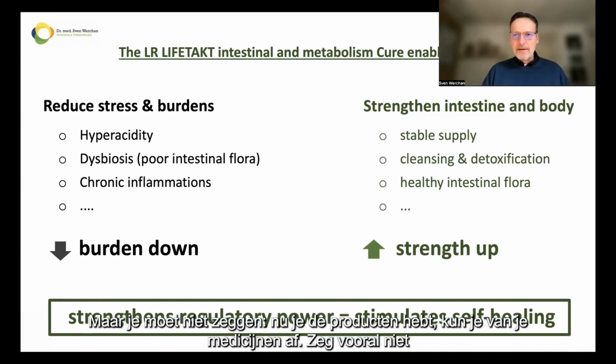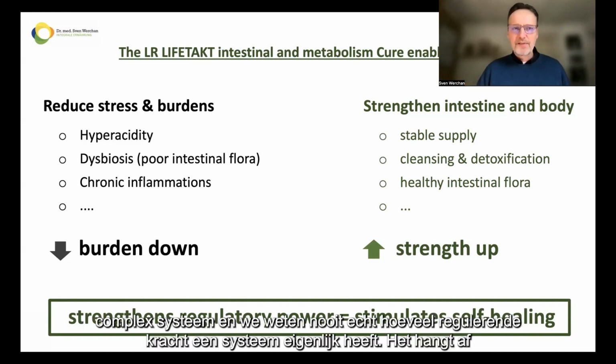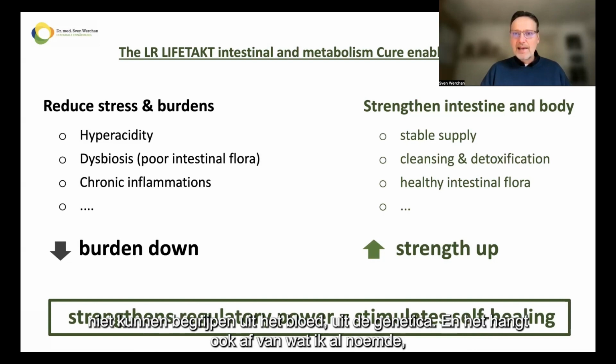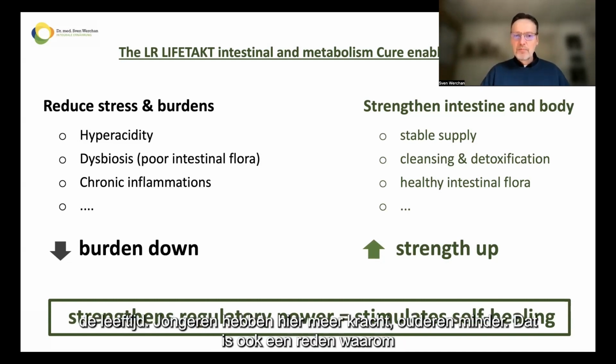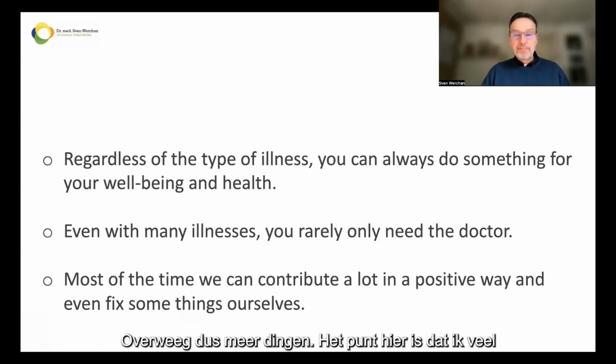But you should not say, now you have the products, you can get rid of your medication, especially not say it's going to happen in a week or in a month, because the body is a very complex system and we never really know how much regulatory power a system actually has. It depends on other lifestyle related factors like smoking, like alcohol, that we cannot see, or factors we cannot comprehend from the blood, from the genetics. And also it depends on what I mentioned already, the age. Younger people have more power here, older people less. But that's also a reason why older people need more support in terms of products, in terms of supply and all of that.